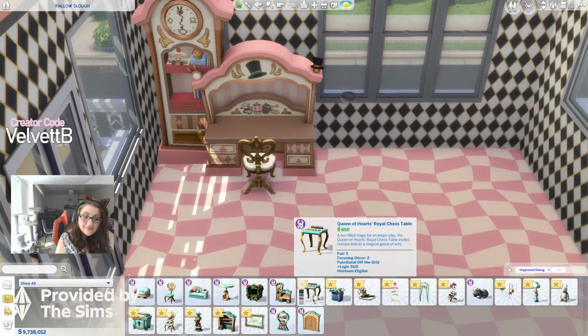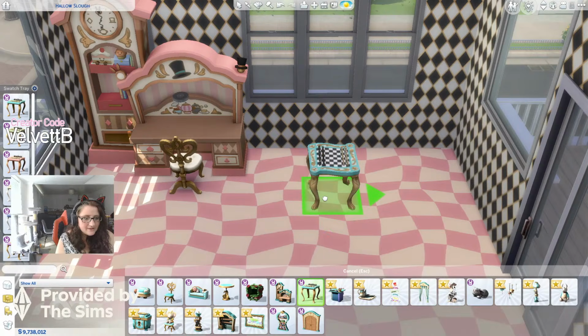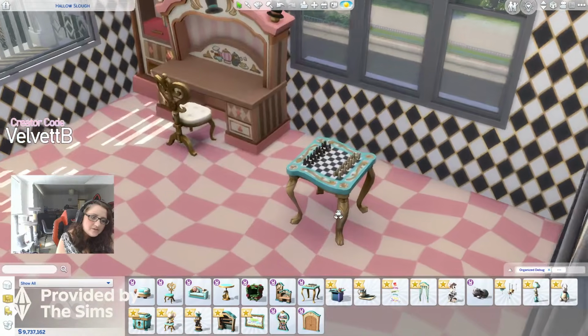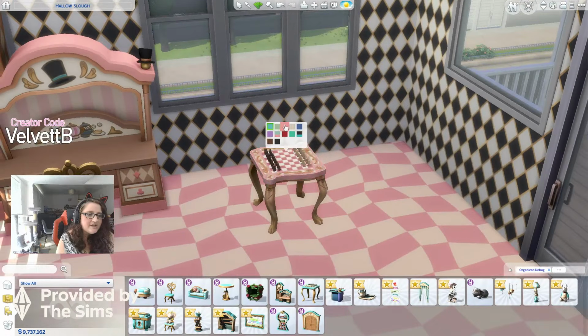Then we have the Queen of Hearts Royal Chess Table. Oh my god, this is perfect for an idea that I had the other day for doing something with this kit. So that makes me extraordinarily happy. Because of course, one of the things that we can do in the game with the kids is play chess. So that's an activity that the kids can do. So I like that it is kid friendly in the kids' room. That makes sense.